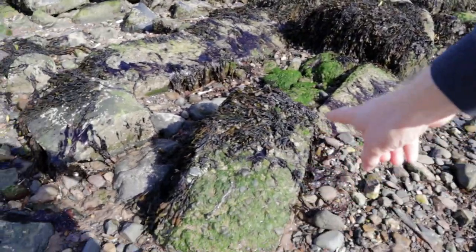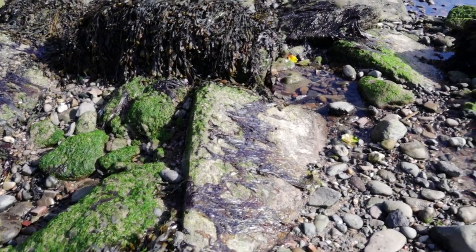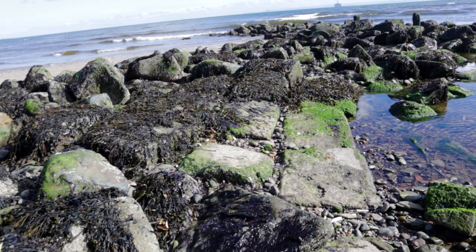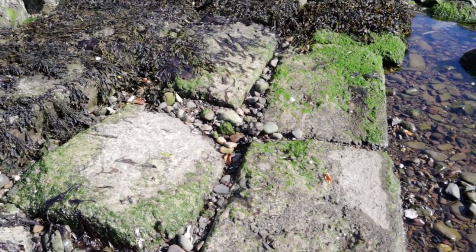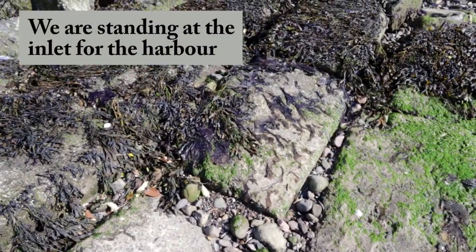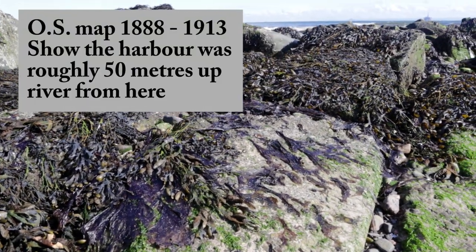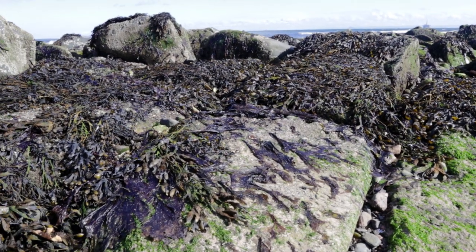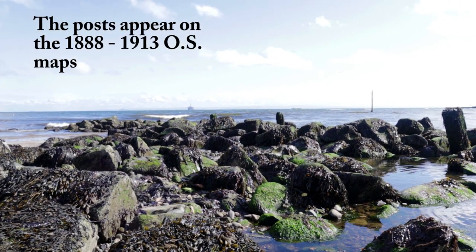If you look at the large pieces of concrete here, they're far too regularly shaped to be anything other than man-made. So there used to be a harbour here, I'm assured. And I reckon this was part of what would have been the pier or maybe even harbour walls, but these are concrete blocks, but they extend along the length of where we can see the old posts.